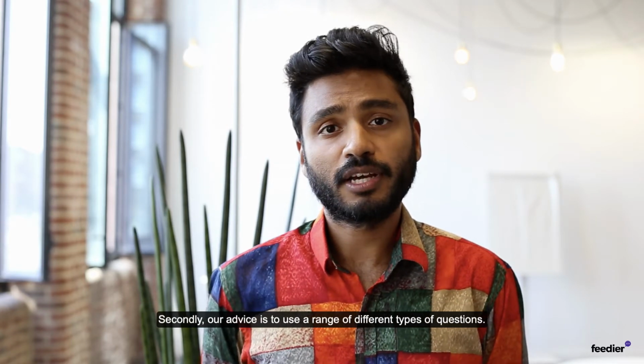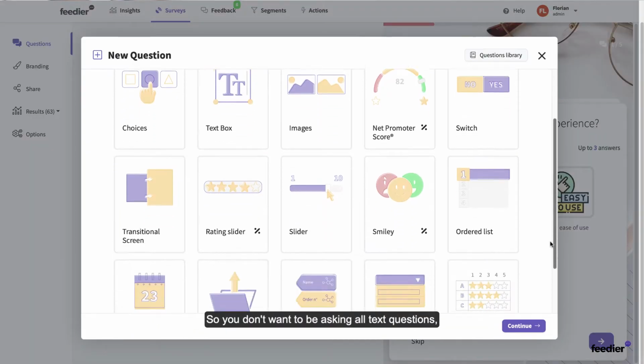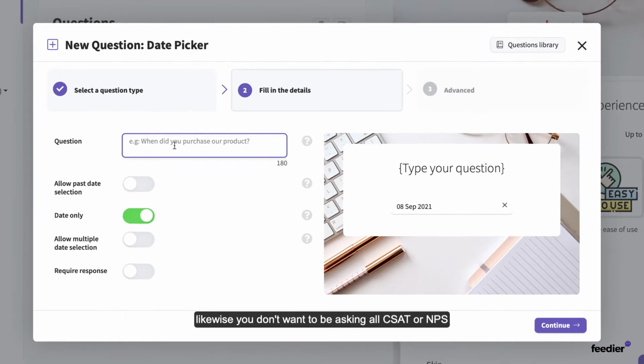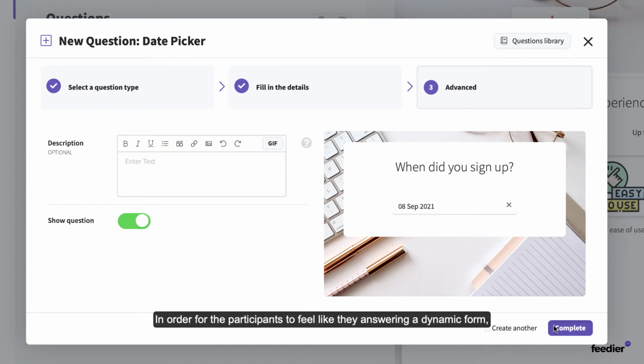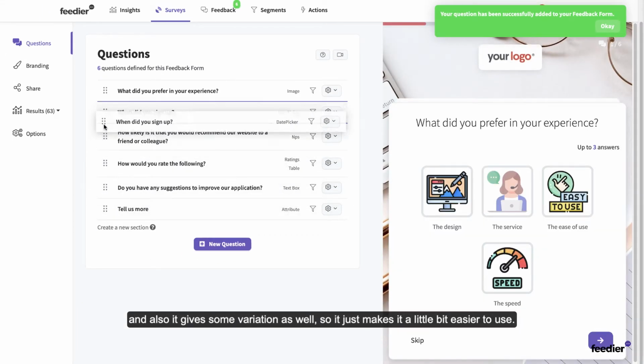Secondly, our advice is to use a range of different types of questions. So you don't want to be asking all text questions. Likewise, you don't want to be asking all CSAT or NPS. What you want to do is have a really good mix between the different types of questions in order for the participant to feel like they're answering a dynamic form, and also it gives some variation as well, so it just makes it a little bit easier to use.